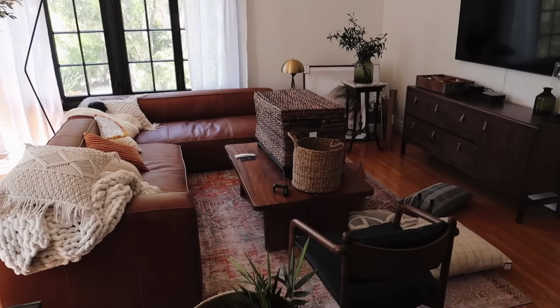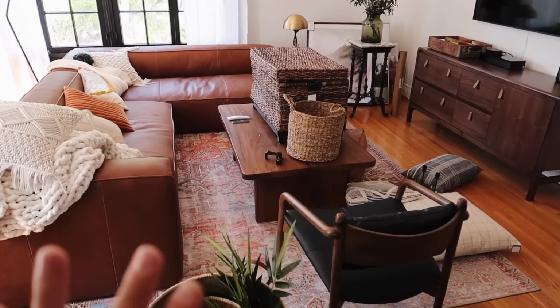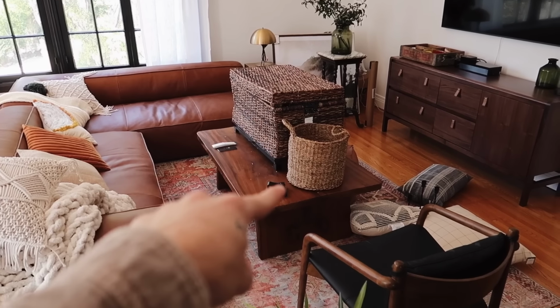I just feel like there's too much brown at the moment, and I kind of want to incorporate a bit more black. So I think by doing so with a coffee table here, and then maybe adding a little circular basket next to it, breaking up the shapes a bit. So that's where I'm currently at.